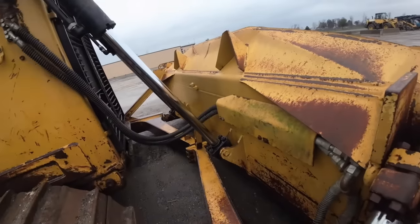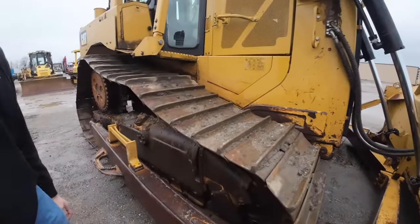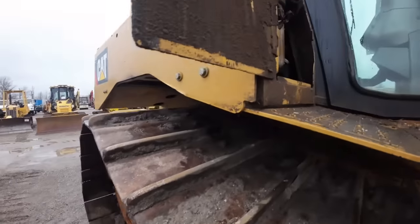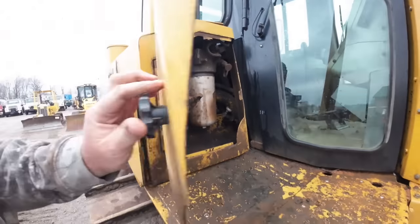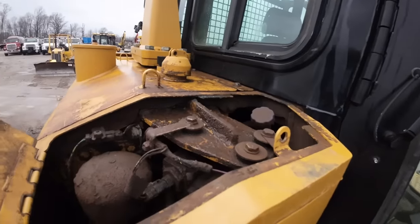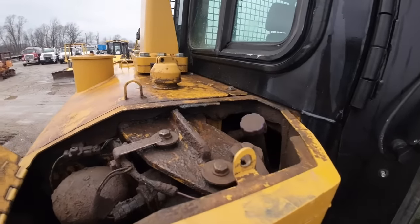Got some shims left here they need took out. Yeah, I don't know why people don't do that. We still got shims in here, so I'll fire it up and see what's going on. Looks like we might have a hydraulic leak here. Looks like we might have some O-rings leaking or something, nothing major. Or somebody was sloppy filling the oil up, one of the two.